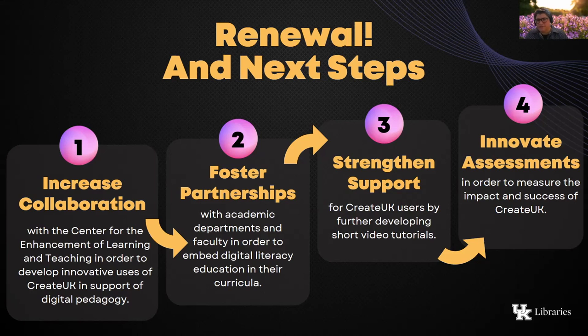And innovation around assessments is a final thought that I have here. We have plenty of, so far, quantitative data. We need more qualitative data. We need more feedback around, in particular, what I'm thinking here is measuring student success and measuring the impact of CreateUK on students and on faculty. And we really need to get at that core more and learn from the faculty and students exactly how this program is having an impact.